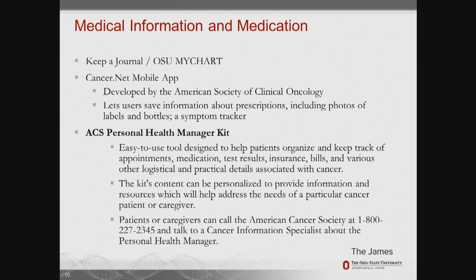And this one, I think, from what I've seen of how it works, is great specifically for the medication standpoint. So it lets you save information about all of your prescriptions, and it has options for you to take a photo of the labels of your medication. So it's almost like you're carrying around all your medications without actually having to carry all the bottles. And then it also has a symptom tracker and a bunch of information about side effects and other medication information.